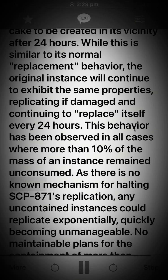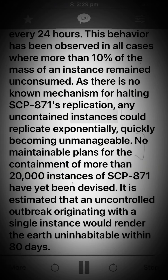This behavior has been observed in all cases where more than 10% of the mass of an instance remained unconsumed. As there is no known mechanism for halting SCP-871's replication, any uncontained instances could replicate exponentially, quickly becoming unmanageable. No maintainable plans for the containment of more than 20,000 instances of SCP-871 have yet been devised. It is estimated that an uncontrolled outbreak originating with a single instance would render the Earth uninhabitable within 80 days.